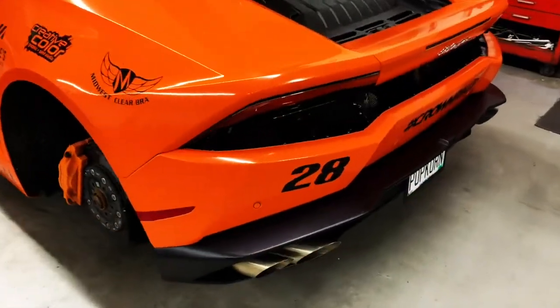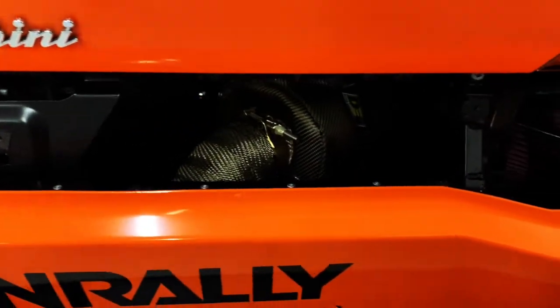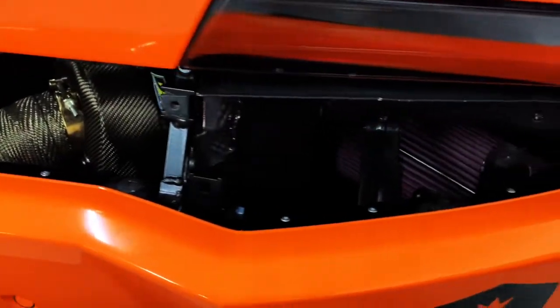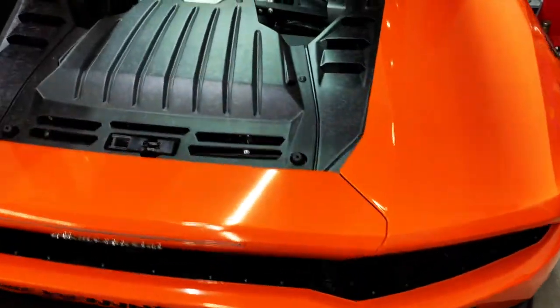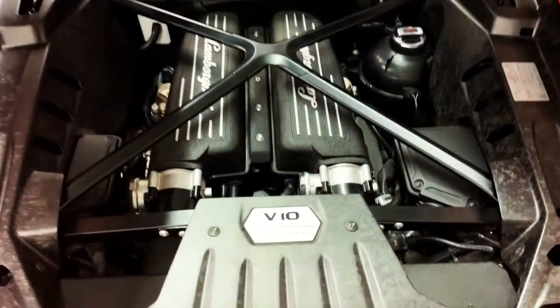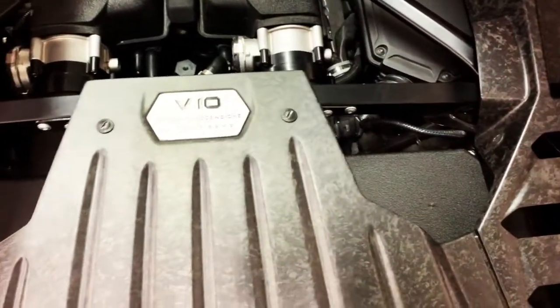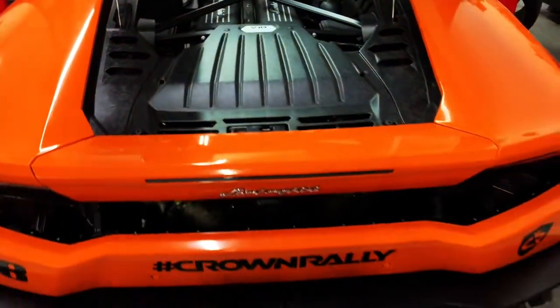Check out this 2015 Lamborghini Huracan. The customer came to us wanting a little bit more power, a little bit more performance, so we added some snails to it. Do a walk around real quick. He's going on Crown Rally this weekend, here to Chicago to Tennessee, and then back to Minneapolis. So let's check out the goods here.